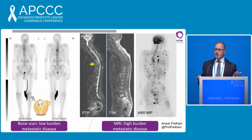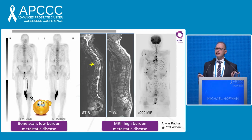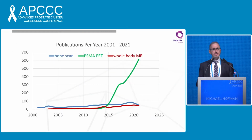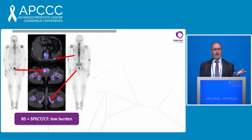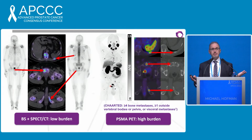So if you're the patient, you might wonder, why is my doctor subjecting me to this insensitive kind of archaic imaging on the left? My interest is in PSMA PET, and there's been an explosion of research in the last 5 to 10 years. On the left, we have a bone scan, this time with SPECT-CT. And I think if you are doing a bone scan, you ought to do it with SPECT-CT. We see 3 bone metastases. 1 day later, the PSMA PET shows more than 20 bone metastases.